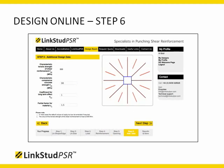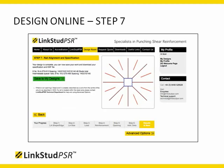Step 6 focuses on a range of additional design data. All fields in this step are pre-completed, either with fixed data or with default data that can be amended if required. By clicking on Next Step here, users prompt the program to start the full calculation process. And in Step 7, the results are confirmed and displayed. If the design is successful, the stud and rail specification for the column is listed, and users are invited to save the design to their My Designs area.